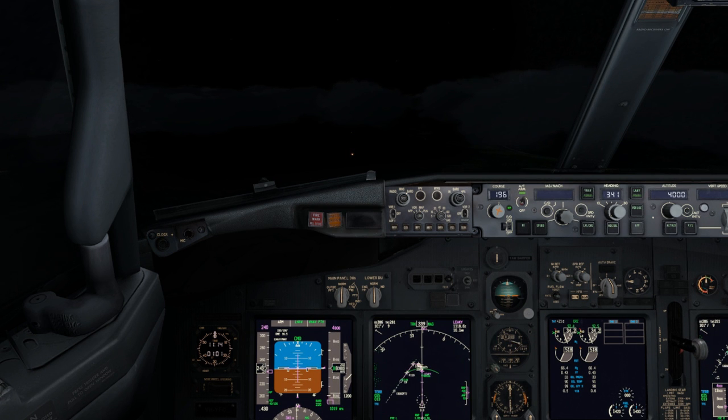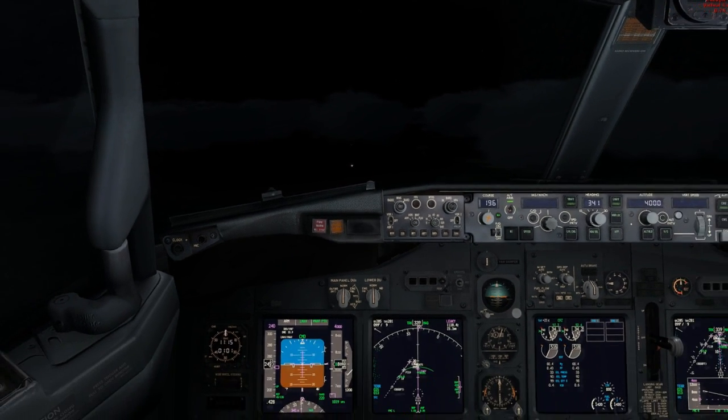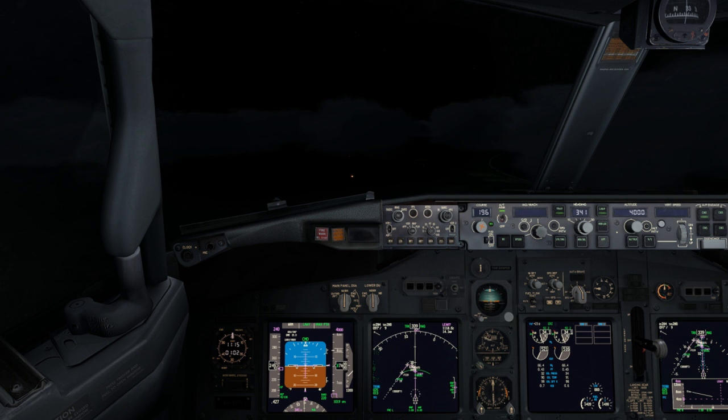Just going to approach Qantas 5 with you at 14,000 feet. Qantas 469, Brisbane approach, expect instrument approach runway 19, confirm the information Echo on board. Yeah, have Echo and approach to runway 19. Qantas 636, descend to 12,000 for 10,000 from Echo.